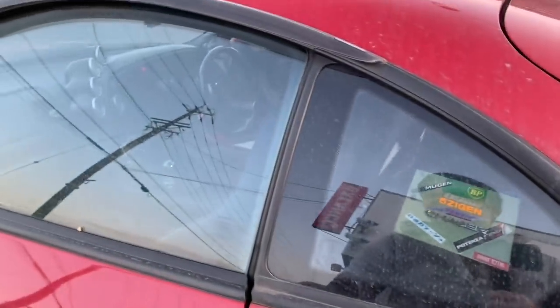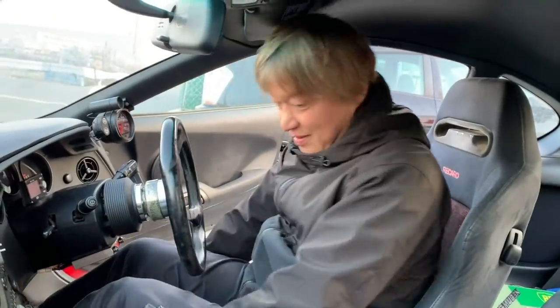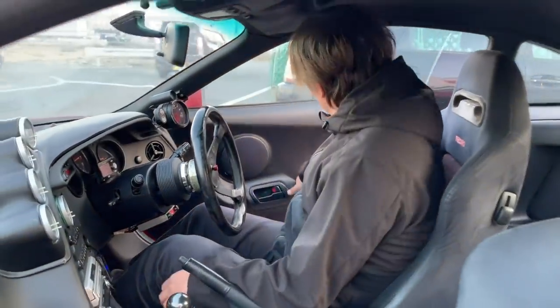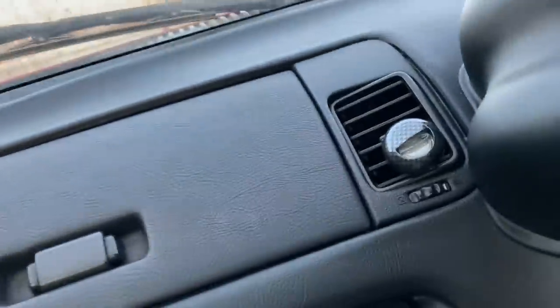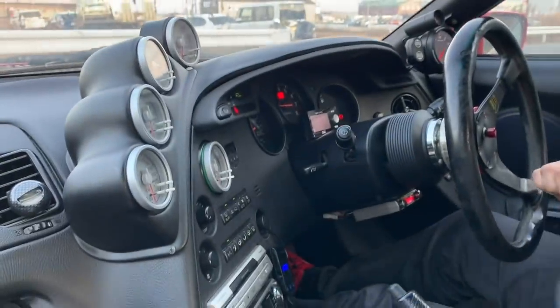And actually, let me sit on the side on this side, and Ito-san will be driving the car. Thank you very much. Okay. By the way, guys, this is Ito-san, owner of Garage Defend right here, and he'll be taking the car to the front of the shop. I'll be sitting right next to him and recording this video, and we will see. Okay, we're good to go.